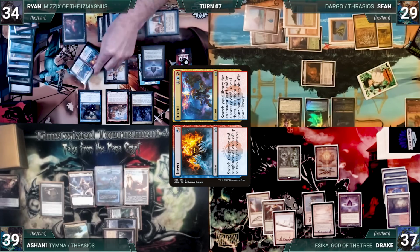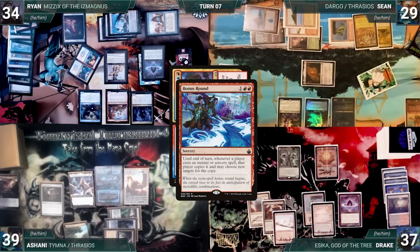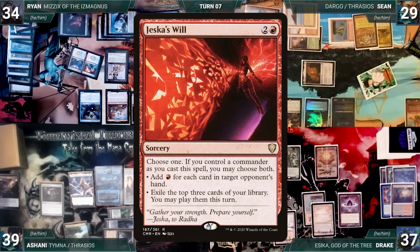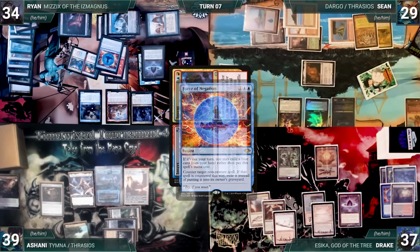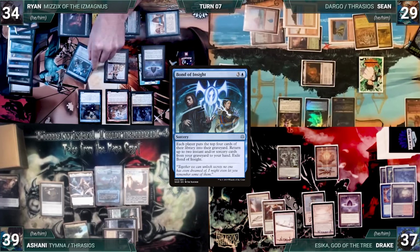Ryan casts Invent. Mizzix triggers, and Ryan gets an experience counter. Bonus Round triggers, and Ryan copies Invent. Invent resolves, Ryan searches the top 4 through Aven Mind Sensor, putting Jessica's Will and Force of Negation into his hand. Then the original resolves, and Ryan searches the top 4, putting Bond of Insight into his hand. All set up for his next turn, Ryan passes.